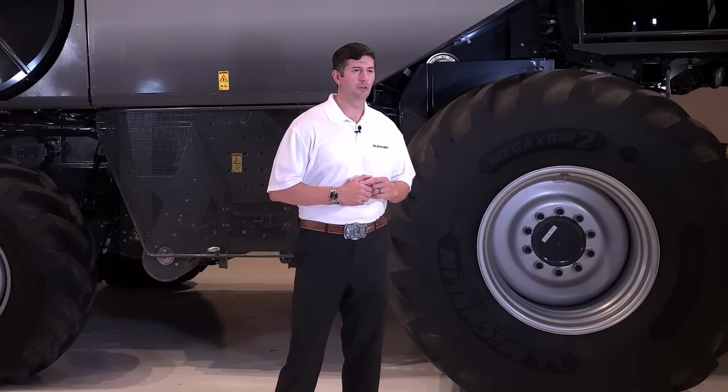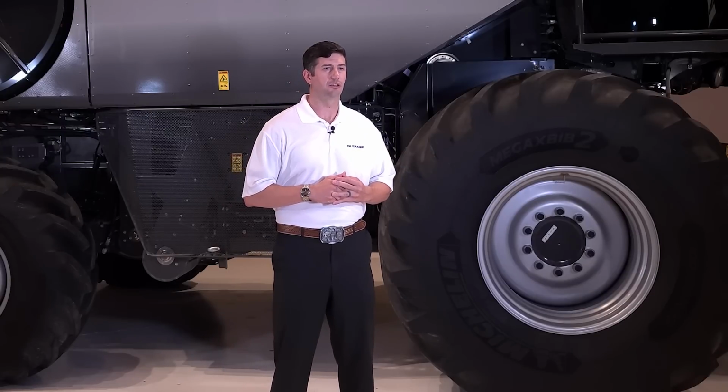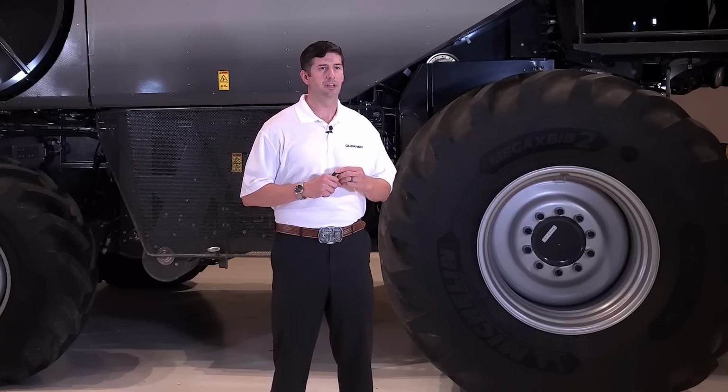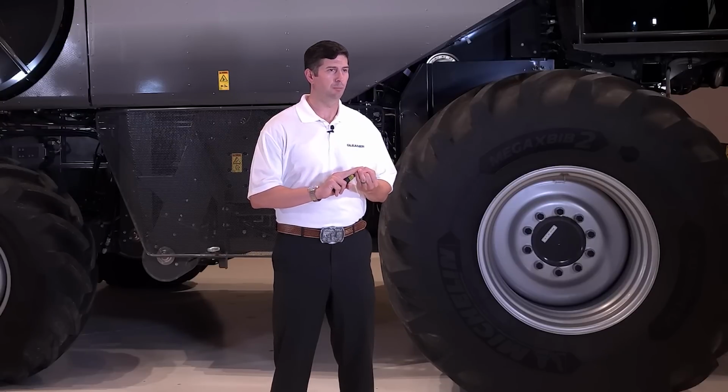A few key items to really understand about Gleaner Care and how it can benefit your operation is, first of all, the Genuine Care package. That is going to give you 36 months, 1,250 hour interval maintenance support. So based on machine intervals, you are going to get your preventative maintenance through filters, lubrications, other key points that the dealer is going to be able to update on your machine, as well as be able to be around the machine for some inspection at that time as well to identify any other areas that need addressed. Through these intervals in a 3-year period, that means your machine is getting maximized on the performance it needs through maintenance support, and it's also helping you keep the best uptime you can get.